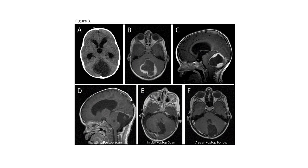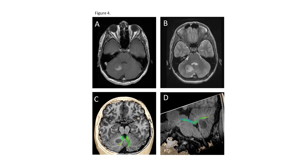In panel D, we are demonstrating the post-op initial scan in a sagittal view, and the same in panel E on an axial view. And then in panel F, we're demonstrating long-term follow-up at 7 years, demonstrating no evidence of tumor regrowth. In figure 4, we're demonstrating diffusion tensor tractography for preoperative planning.